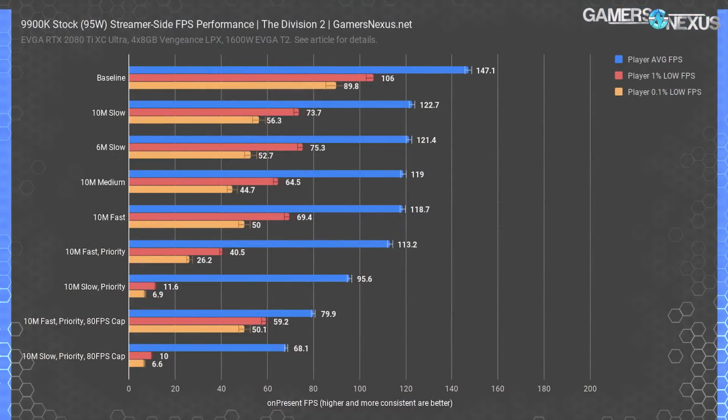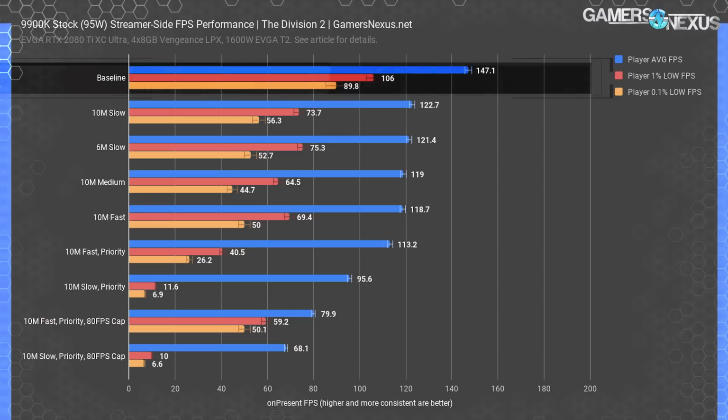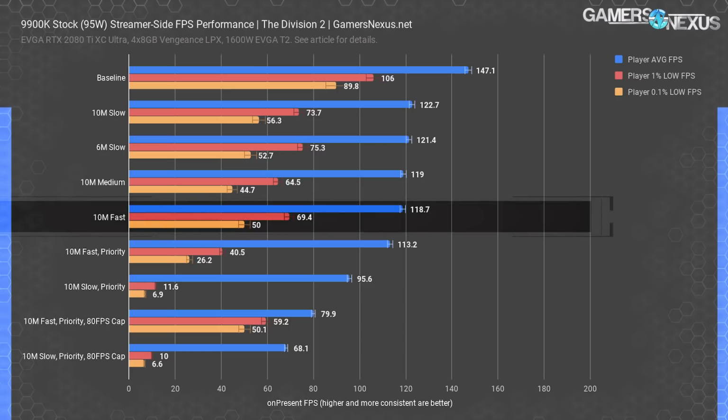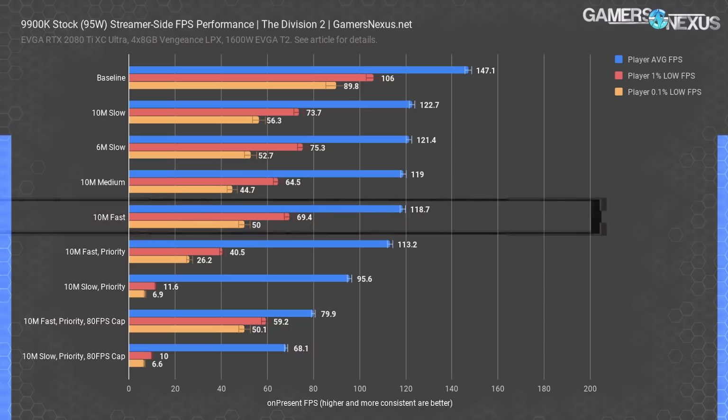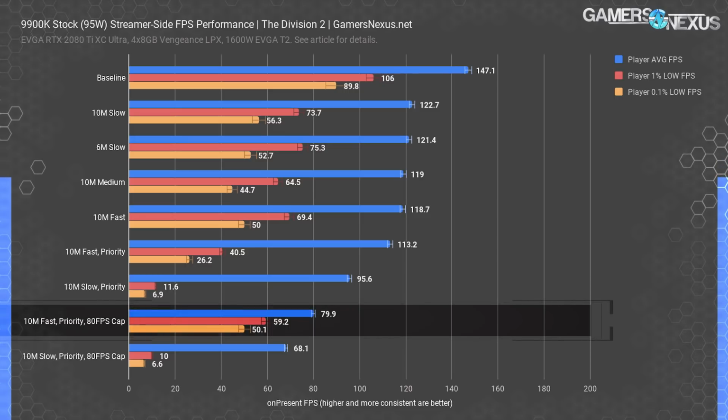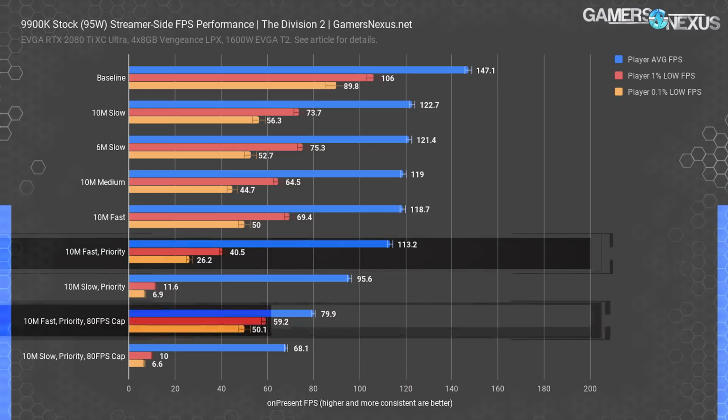Finally, looking at the chart for player side FPS, we're hitting 147 FPS average with baseline performance. This metric highlights the CPU without any streaming constraints, functionally an unhindered gaming frame rate, and is useful for illustrating the impact to frame rate and time that streaming has. Going down to 10 megabit per second and fast, from baseline we maintain 80% of the original speed while also maintaining a 60 FPS live stream, albeit with mixed frame pacing results. Instituting a frame cap obviously caps the frame rate to 80 FPS, but does allow 0.1% lows to climb back to 50 FPS while improving frame pacing to near perfection on the stream side.